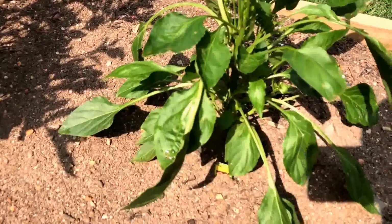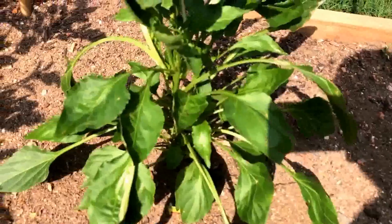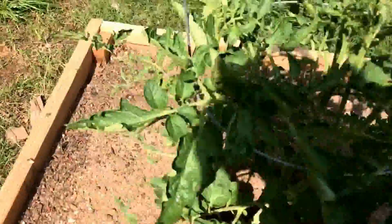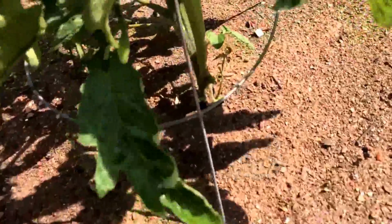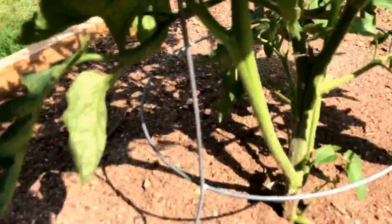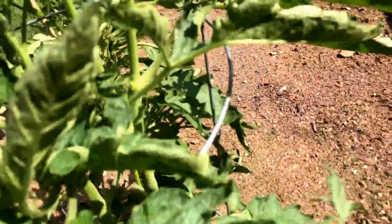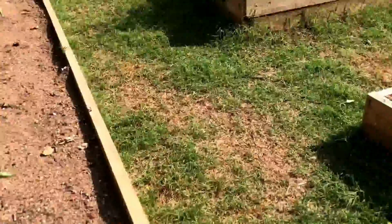But this is my Gypsy Sweet Pepper. As you can see, not too much weather damage on there, and it looks absolutely great. This right here is my Ananas Noir, or however you pronounce that. Look at the stem on that thing. It's like the trunk of a tree. It's growing thick. It's coming out very strong. So that's just looking great.